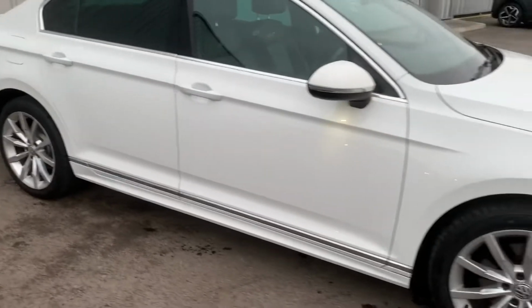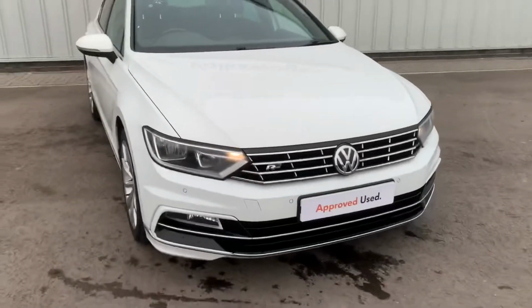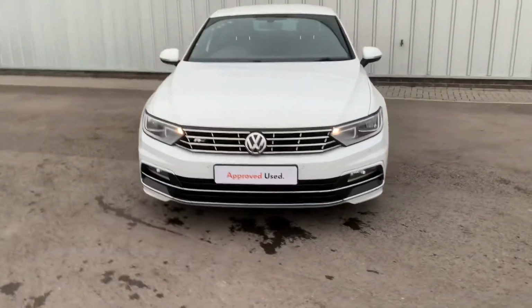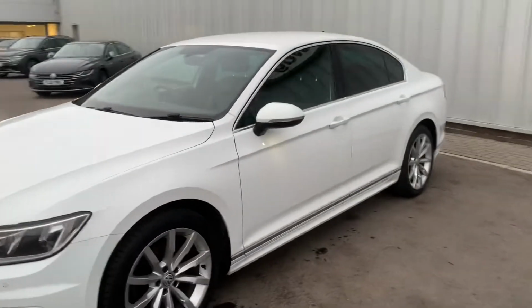So that is our Passat here at Lancaster Volkswagen. It looks really beautiful in this pure white colour. It really suits the car, and like I say, you really don't get many of these, especially the Passat R-Line. Really nice spec.